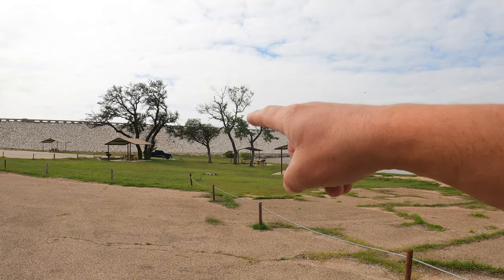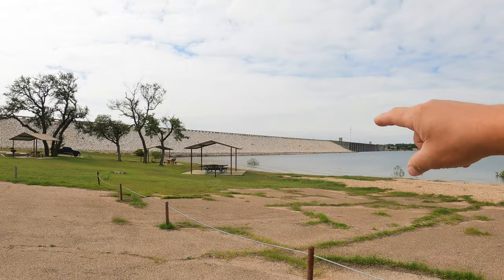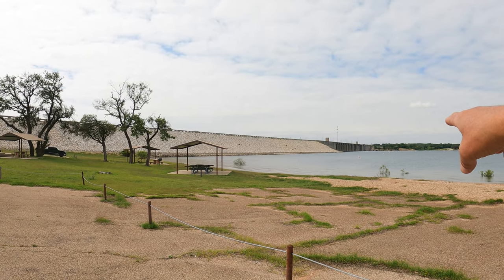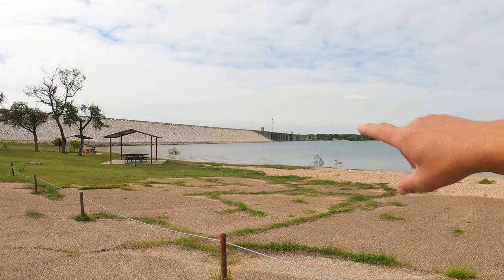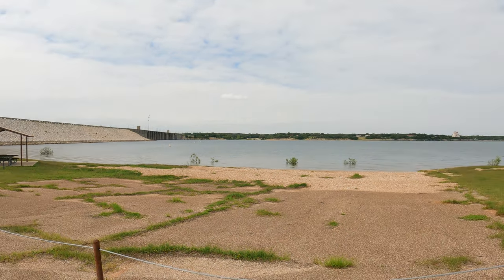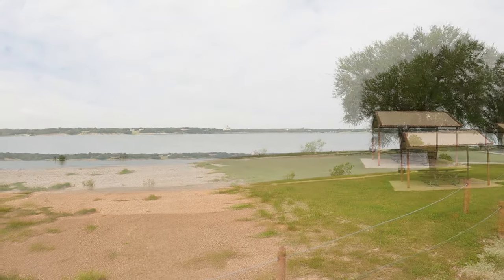And it looks like there's a walking path along the dam so that you can get out to the really deep water and fish. Because you're not supposed to pass the buoys in a boat. And of course, there we're seeing the fairy tale castle again.